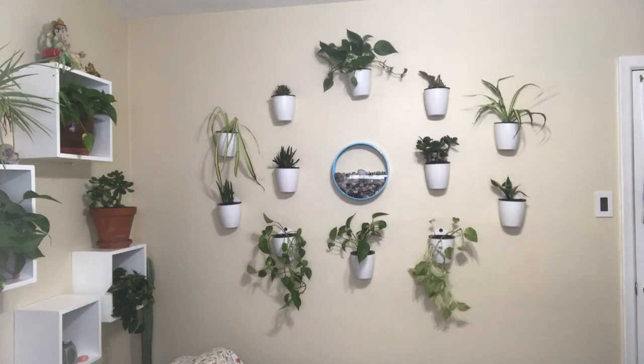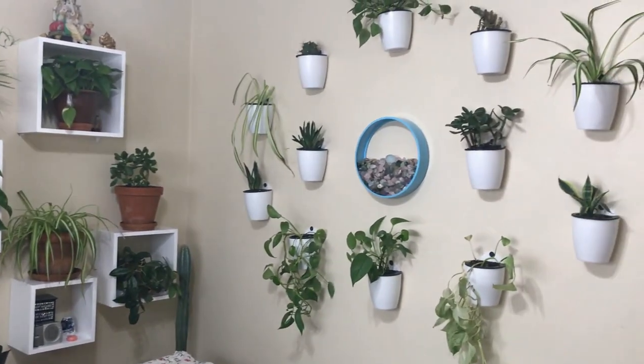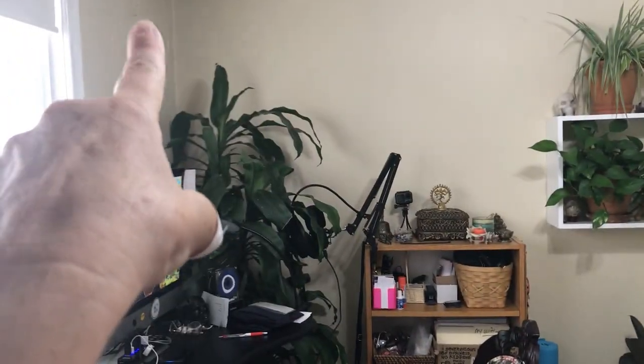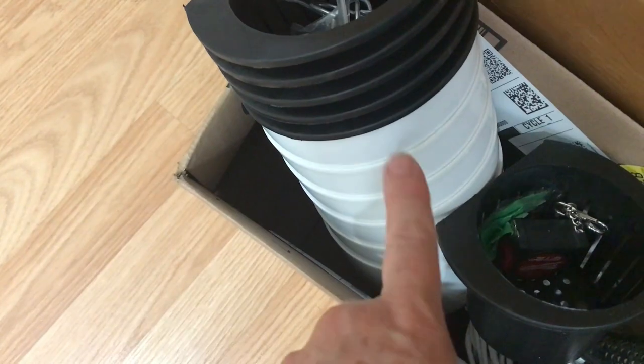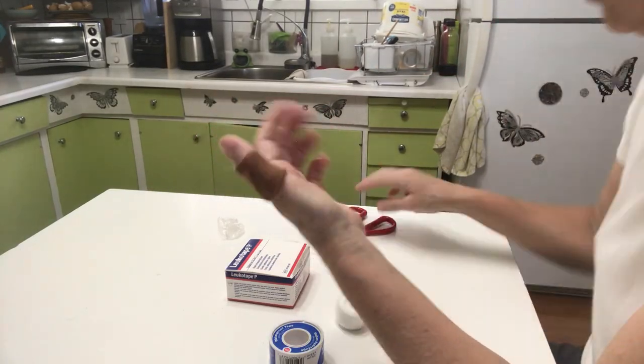That is my finished wall. I have to say, I'm quite pleased with all of this. Now I'm wondering if I should put some more planters there and there, because I still have 6 of them left.